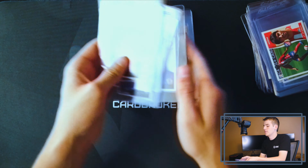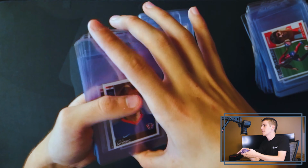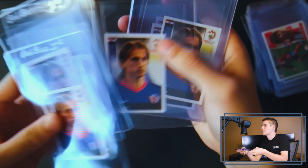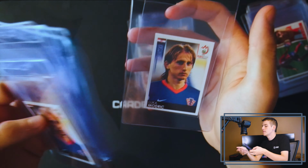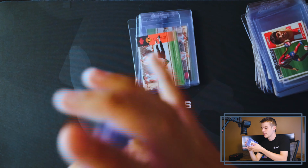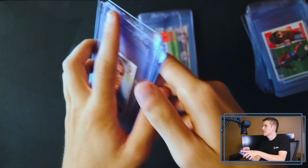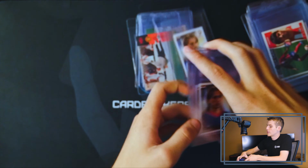Luka Modric. I do know who he is. Luka Modric sticker. I know he's been selling well lately, I think. Got a bunch of these. What are these? Euro 2008 Panini stickers, something like that. Some Luka Modric stickers. Oops.